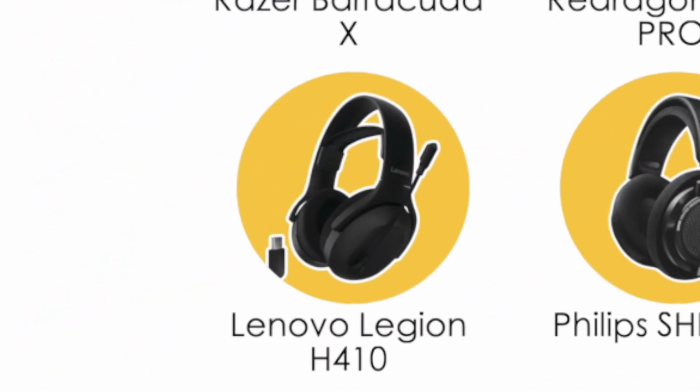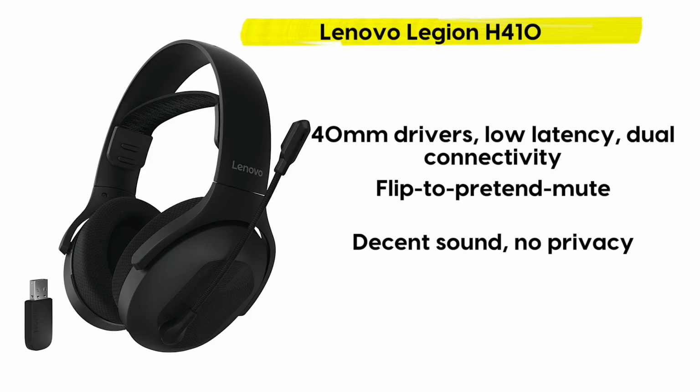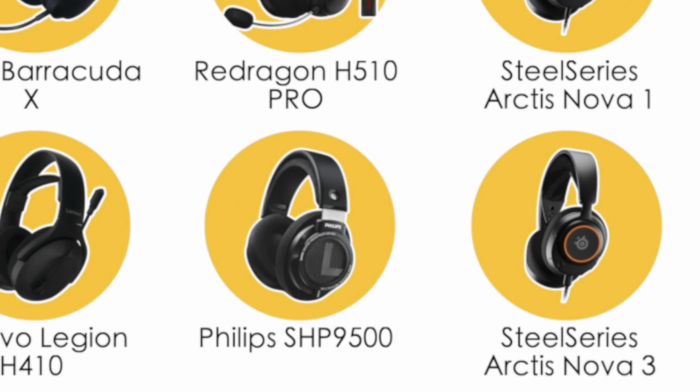Lenovo Legion H410. The Legion H410 shows up to battle with 40mm drivers and ultra-low latency promises, plus dual connectivity that lets you choose between speedy gaming or Bluetooth for everything else. At $99, you get flip-to-mute functionality that apparently doesn't work since the microphone stays hot even when flipped up, making it more flip-to-pretend mute. The sound quality is decent enough, and they are comfortable for long sessions, but with only passive noise cancellation, your teammates will hear everything from your vacuum cleaner to your neighbor's dog. 5 out of 10.